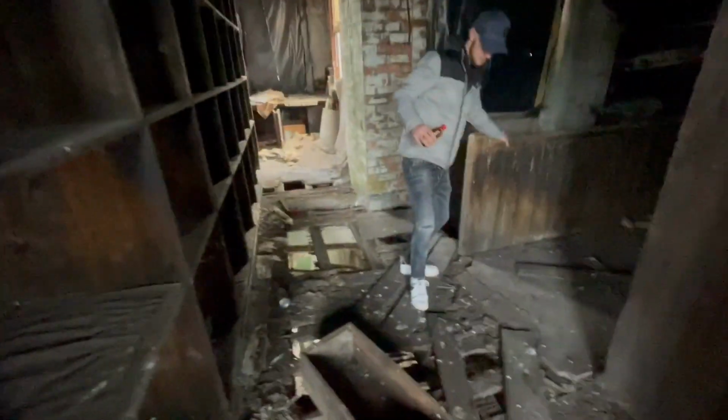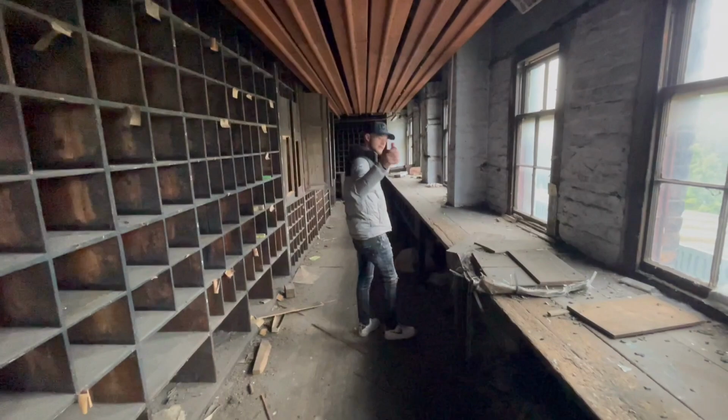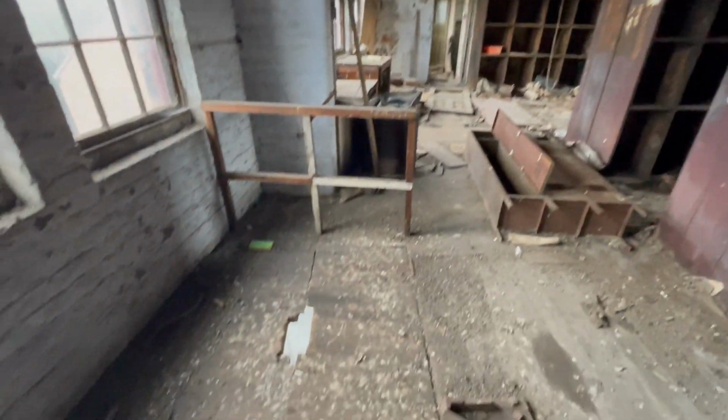Then we're going to go up here, G. These steps are all right, but the floor up here isn't. Oh, it's even worse, I think. Yeah, it's similar. You're alright on them planks. But watch out there, don't step on that. Look, this is a good room, look. Look at that.